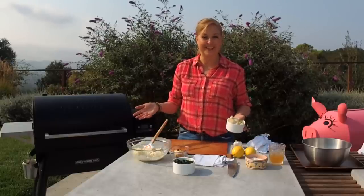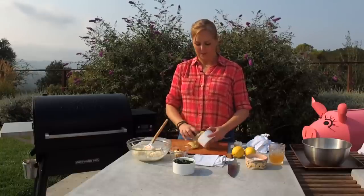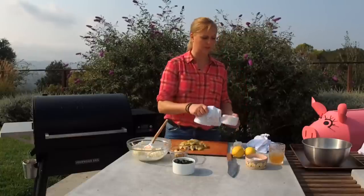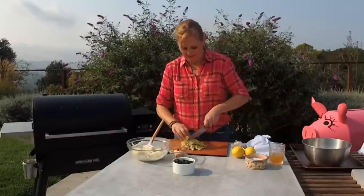Everything comes in a 15-ounce can, and you drain them first, and then I'm just gonna give them a rough chop before I put them in. So if you were to scoop it with a chip, you could get a bite of artichoke and it wouldn't break your chip. These are important things, you know? Let's just run my knife through it.